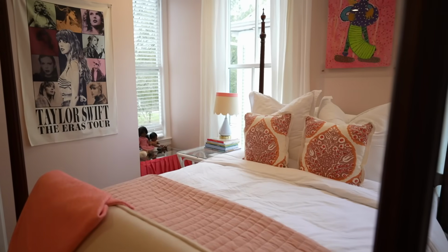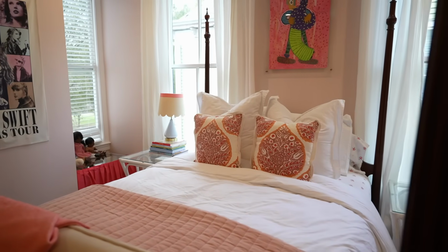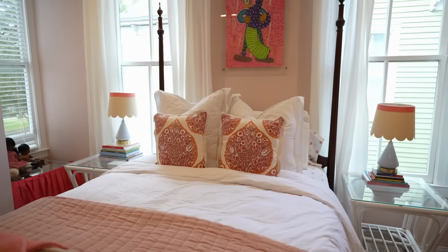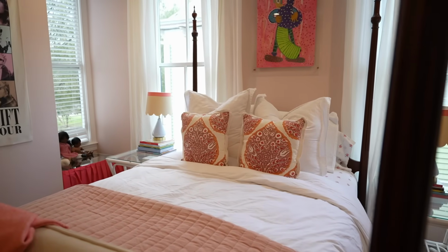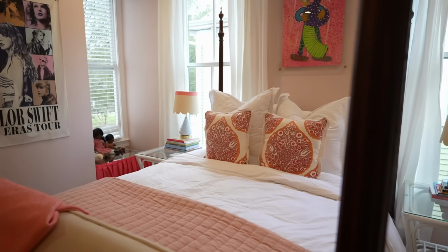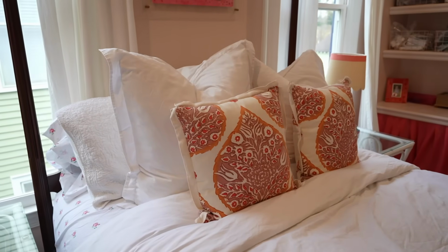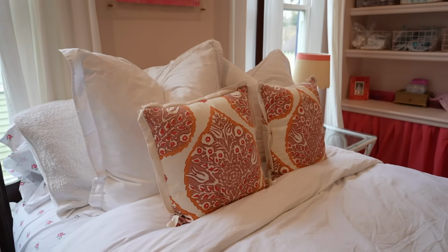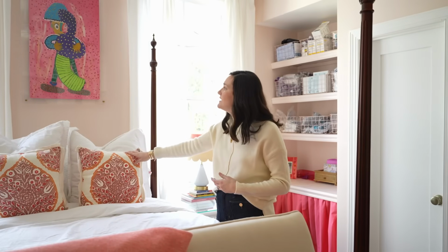So this is the bed that I actually grew up in. And I originally had purchased a different bed for this room, but I just couldn't pass it up when my parents said, come get it or it goes away. So this is the four-poster that I grew up in. She loves it. And the original bed that I had bought had this really cool fabric. It was upholstered and it came with the bedding. And so I just took the bedding off of that and put it on here.